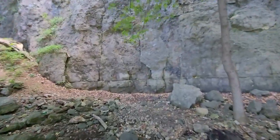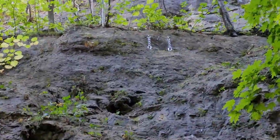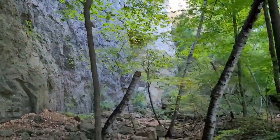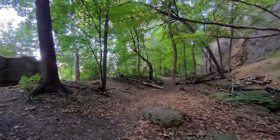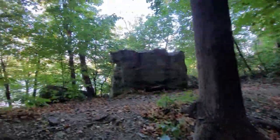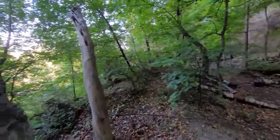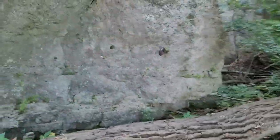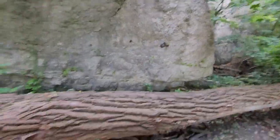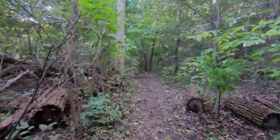Okay. I see chains dangling. Yeah, right there. They're doing rock climbing exercises out here. It looks really cool. I didn't see any signs mentioning rock climbing. It's just kind of something that people find out in other ways. These posts are probably a part of the quarry. And there's like a hook. This is the second quarry that I've been to that has been turned into a rock climbing place.